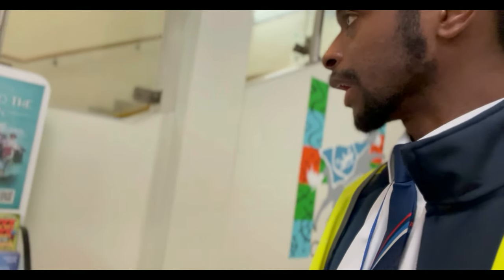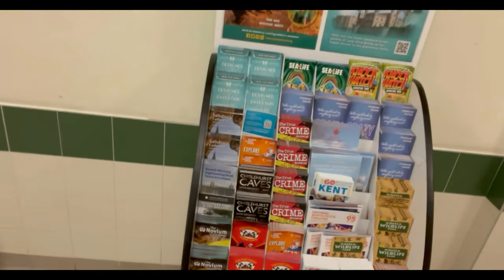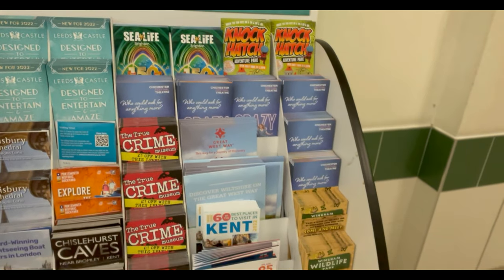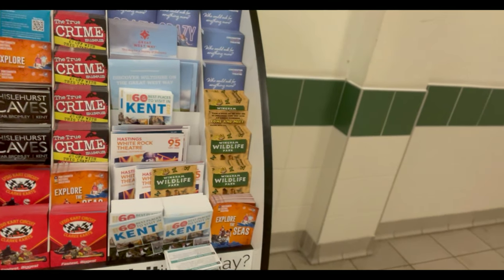Down here at Horsham, I've also got a little brochure here of theatre shows and what's going on around the area, or up in Leeds, up and down the country. But it looks pretty cool. So yeah, station looks really big. Anyway, following the directions to the rail replacement, keep on walking.